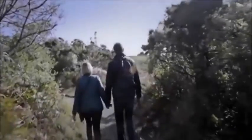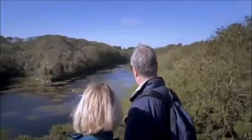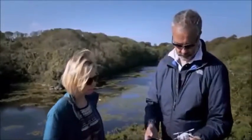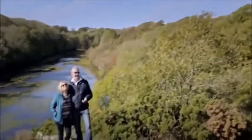What if you could now capture the bigger picture from any angle, allowing your creativity to soar to new heights, unleashing the true potential of possibility? Stunning aerial images, video, and panoramics delivered directly to your smartphone. What if all this was possible from a device that fits in the palm of your hand? Introducing Xano.